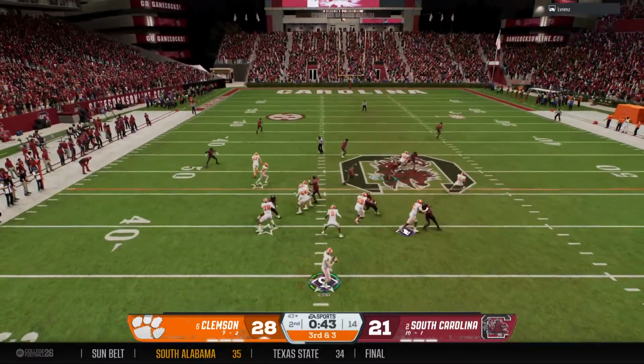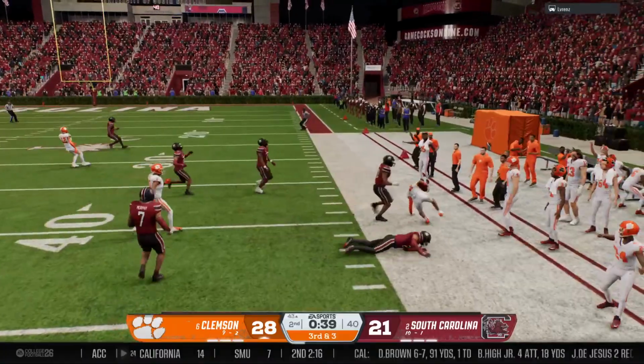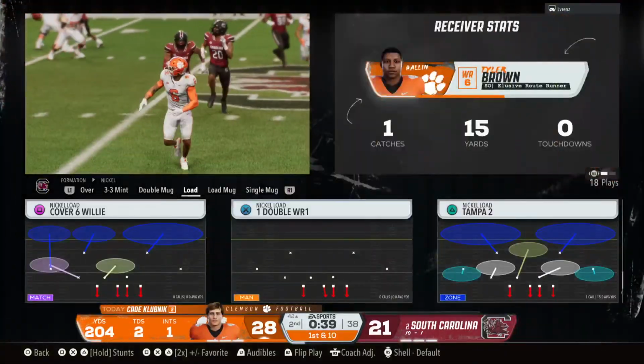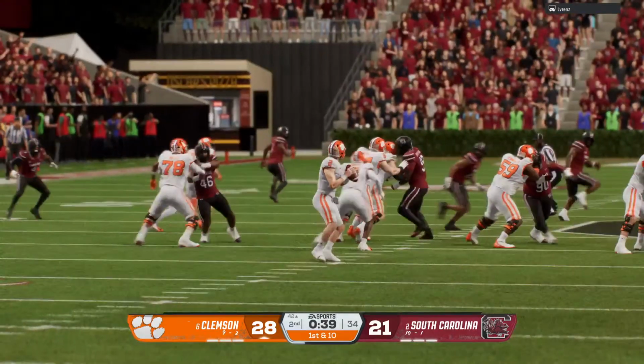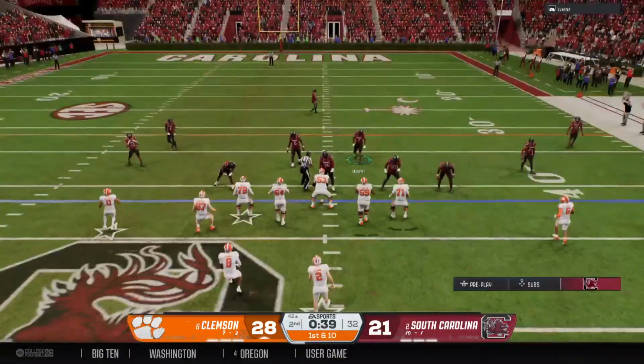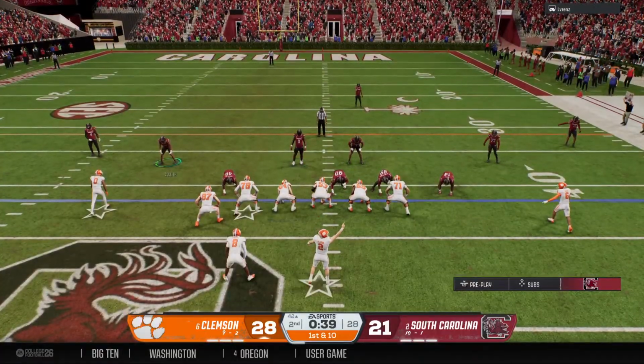To throw, it's Klubnik. Quick throw, catch made on the out route. And he runs out of bounds. That's a big gainer there. Well, that's exactly how you dice up a zone coverage. Nice throw downfield here on third down, and a really good route to give the quarterback a chance to make that play.